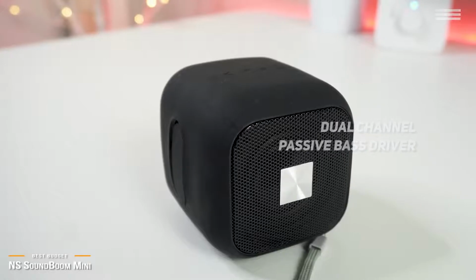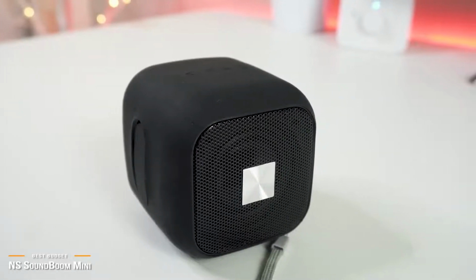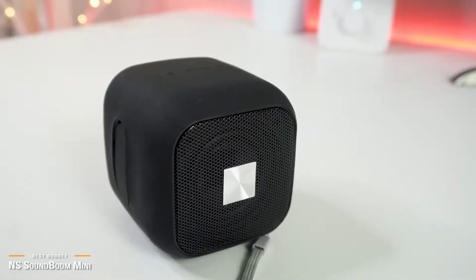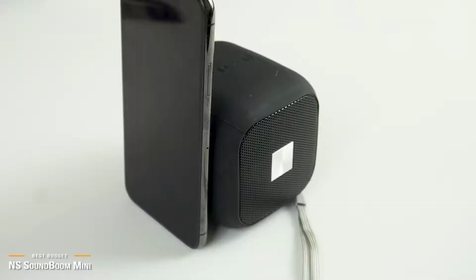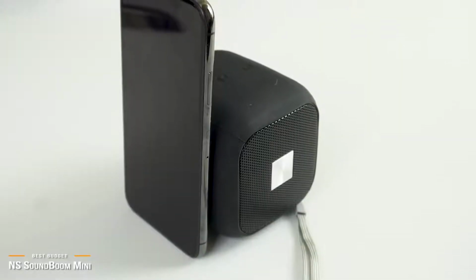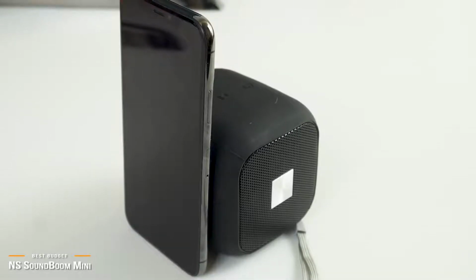You can't expect the strong and punchy bass or crisp, clean highs found in the Sonos Move or other high-end Bluetooth speakers, but at a fraction of the price, the sound from the Soundboom Mini is relatively well-balanced with only a small amount of distortion at high volume. For a budget mini Bluetooth speaker, the NS Soundboom Mini performs remarkably well.